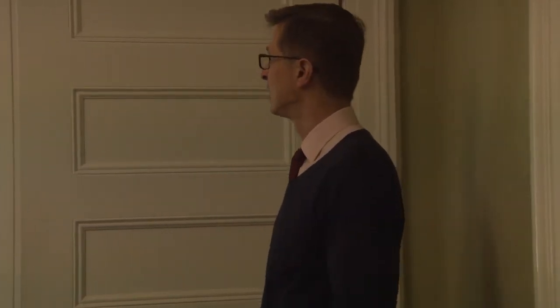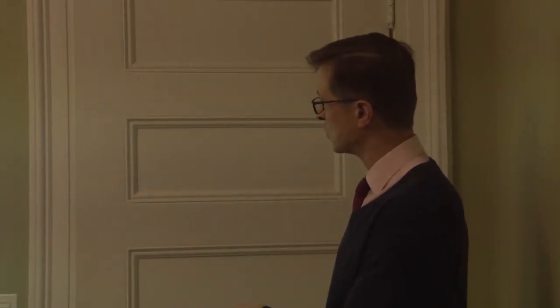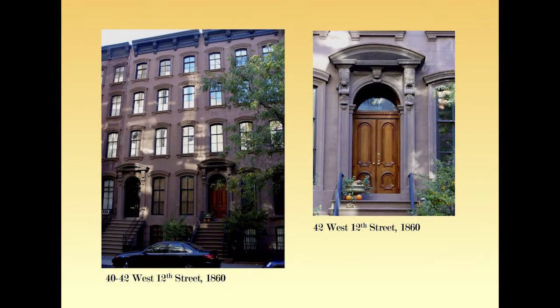Yeah. Also, just note the wonderful ironwork as well. Kind of unusual. You see these circles surrounded by these bars. They're kind of like wreaths. It's a popular motif that you see also in the ironwork in Brooklyn as well.